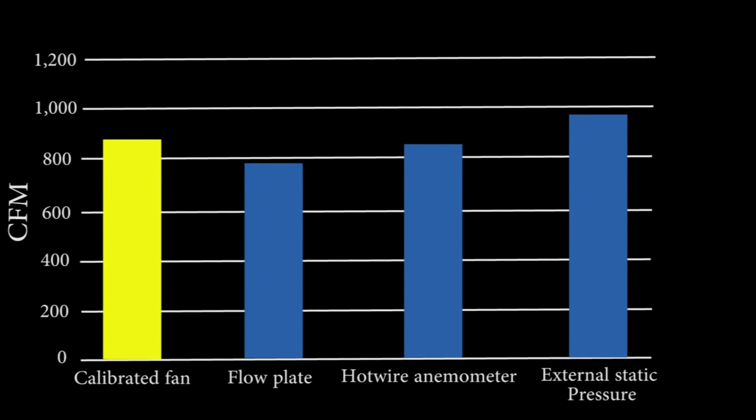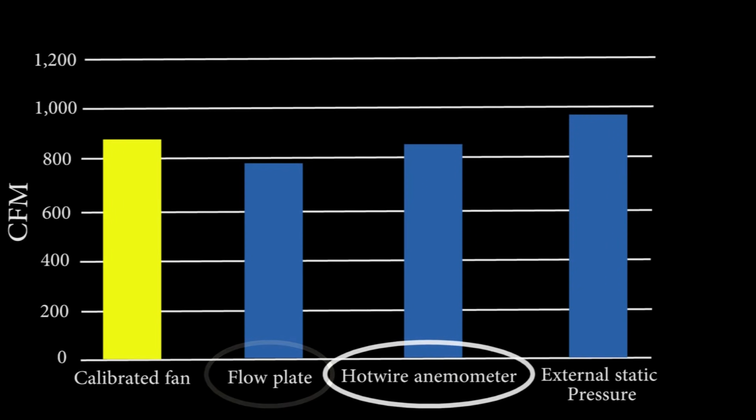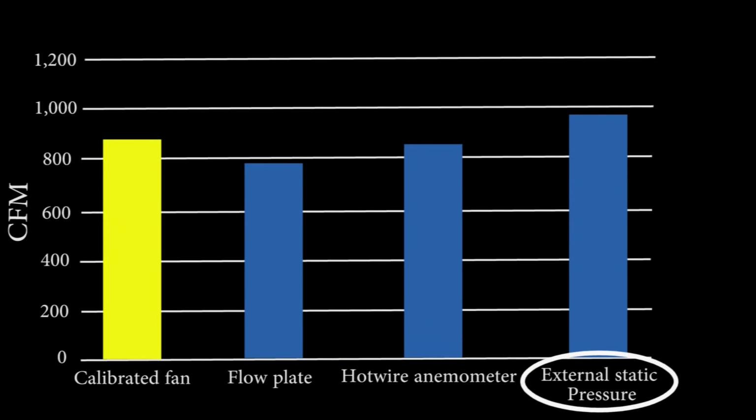Generally, we favor the flow plate test because it takes a quick and reasonably accurate value. The hot wire anemometer approach can be accurate, but it takes more time. The static pressure approach is the quickest, but we've found that the readings can vary some depending on where you measure the static pressure. And you have to have an airflow chart for that equipment you're measuring.